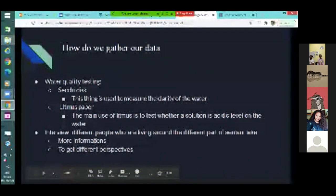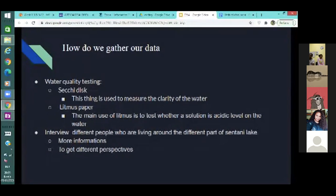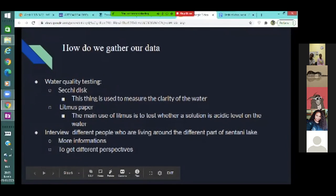And how do we gather our data? So we do water quality testing. We use a Secchi disk and litmus paper. And actually, there is more stuff that you can use for testing water quality, but we cannot find those in Papua. We just have the Secchi disk and litmus paper.